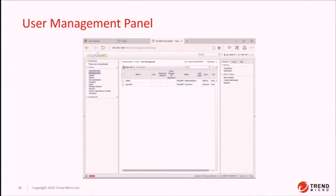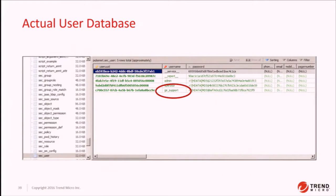If you take a look at the user management panel using the UI, you see that there are exactly two accounts in the system. There's an admin and an operator. Well, that lies. I used HeidiSQL, but if you use anything that extracts information from the database, you see that there are not two accounts, there are three. There's a hidden account called GE Support.